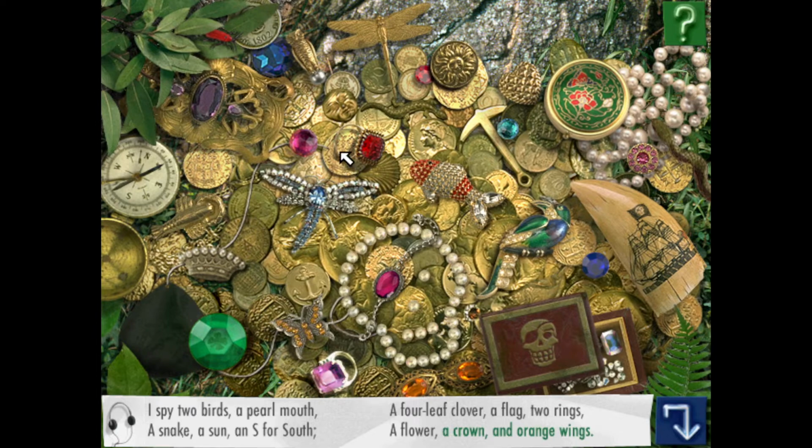One ring. A snake. Yeah, it is right next to the treasure. The kids were so close. One ring. Obviously, they wouldn't let me in, so I just took the treasure from them. Kids only. A four-leaf clover. I'm a kid at heart. A crown. Ooh, that's a familiar one. An S for south. A pearl mouth.